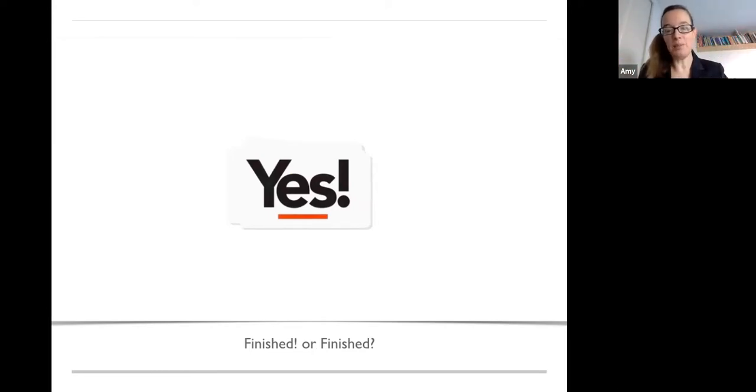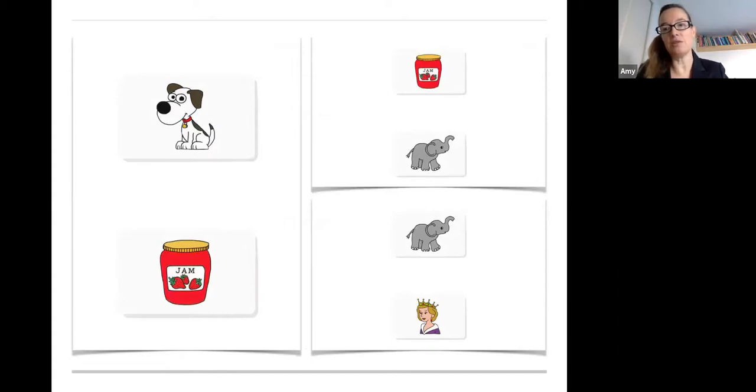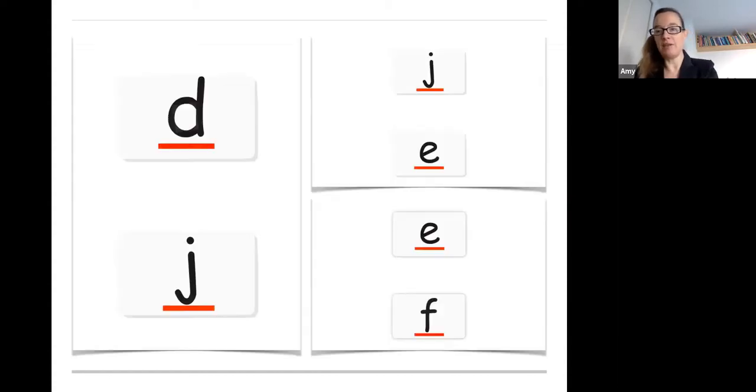So with this game, and I encourage you with any game, to try to think of your checks. We have 2 checks. The first is to say all the words again. The reason children do this, if they're beginners, these are probably new words, and it's getting them in their head. Say all the words. The final check, which is the more difficult one, is this side, looking at the lowercase and saying the word associated. So dog, jam, elephant.